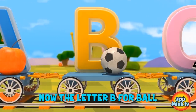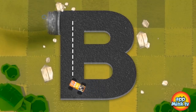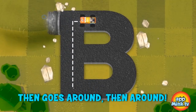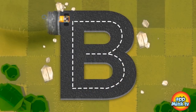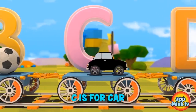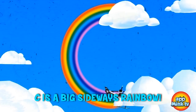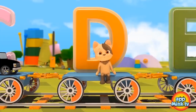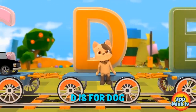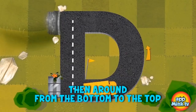Now, the letter B for ball. The monster truck goes down. And then he goes around and around. C is for car. C is a big sideways rainbow. D is for dog. To build a D, we race down, then around from the bottom to the top.